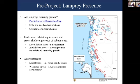The first thing you're going to do with the project is ask, hey, are lamprey present, where are they? The best resource for that is actually the lamprey distribution map. This is on the PLCI website. It just got migrated about 2 weeks ago from the old service provider, and it is super nice, super shiny, and has a bunch of layers you can use to figure out who's there. It's updated yearly and combines all of the lamprey information we have from the different data sources. It covers their whole range, so it's the first place to look.